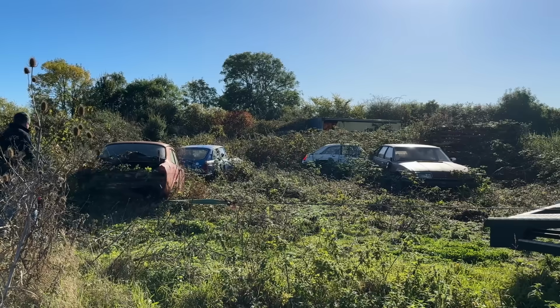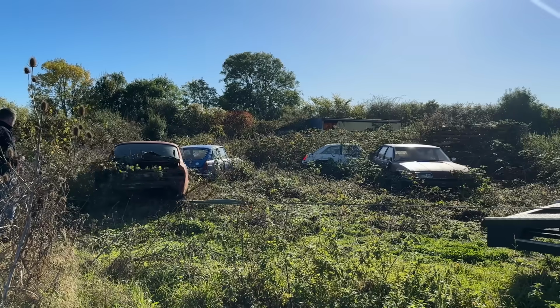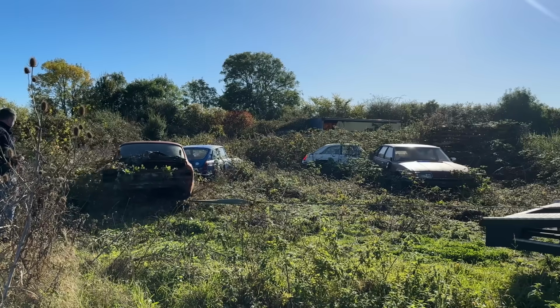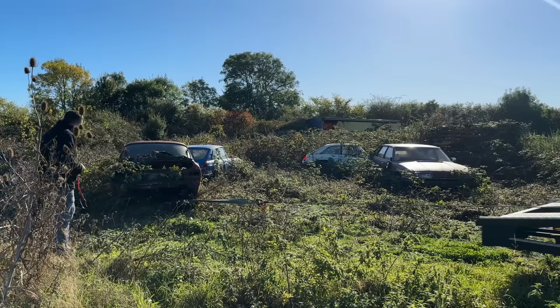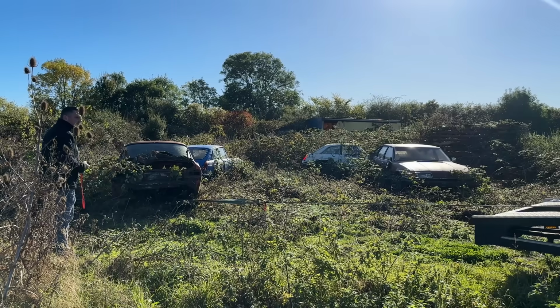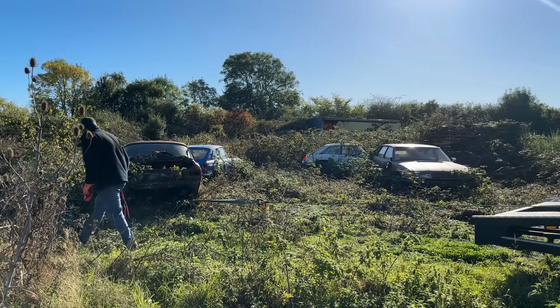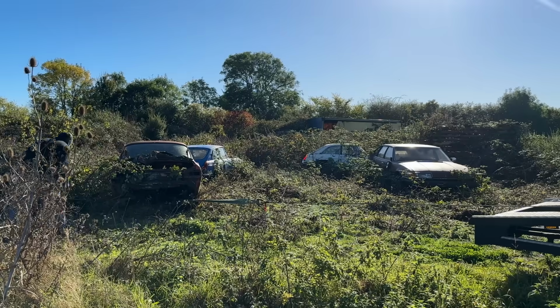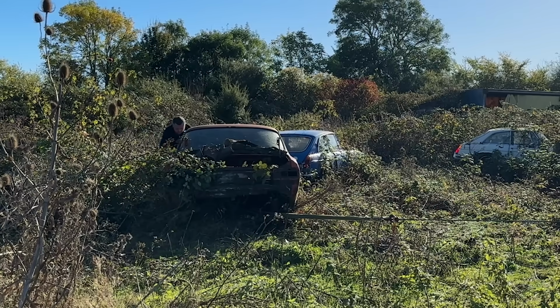Ah, the delightful sound of snapping brambles. That doesn't sound good. It must be stuck somewhere. A thick bramble is growing through the passenger side wing. A bit of brute force should hopefully do the trick.